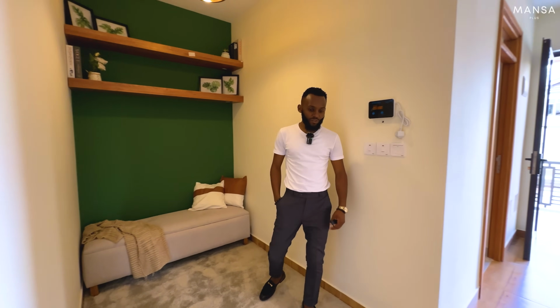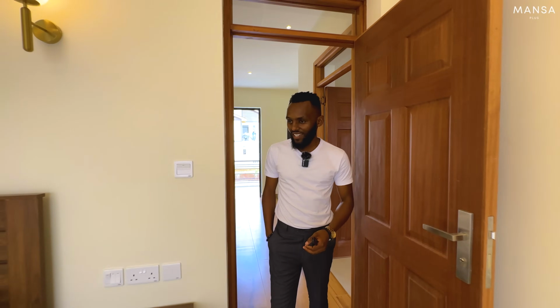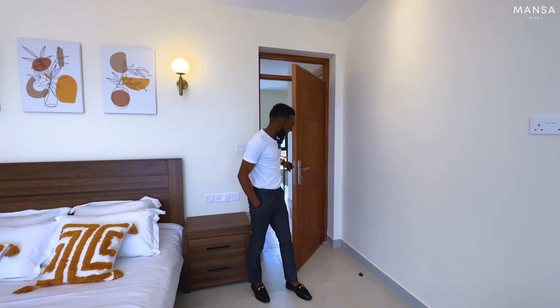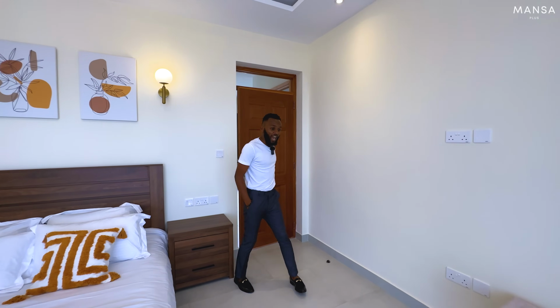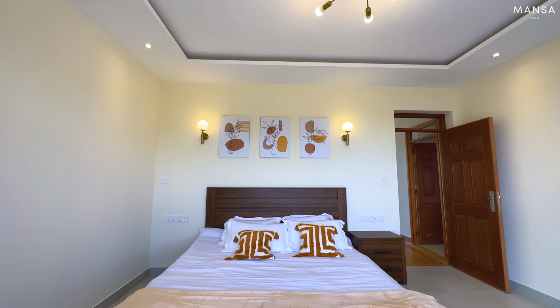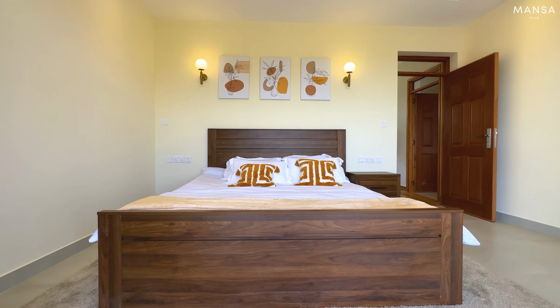Exactly. Because that's where we are heading, to the primary bedroom again, and this bedroom is massive. Let me lock this door so that you guys can see how spacious this is. And they went with this lounge chair, ottoman.